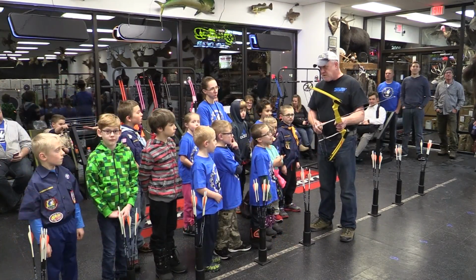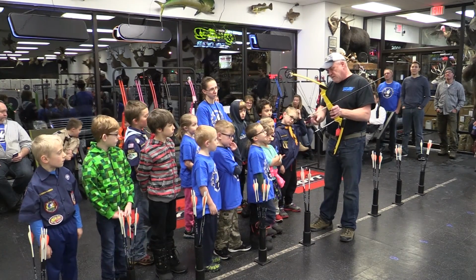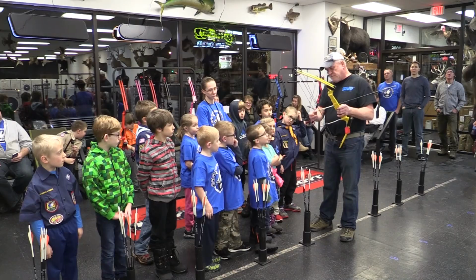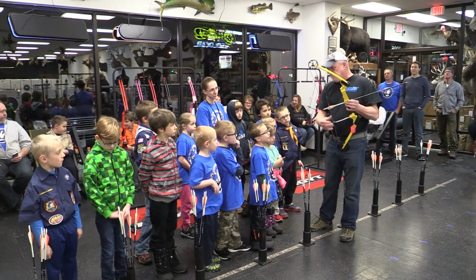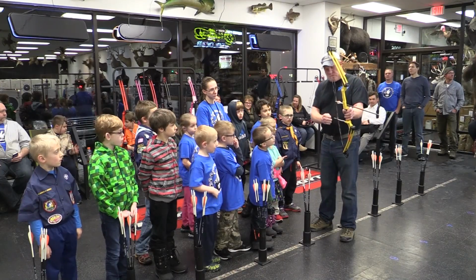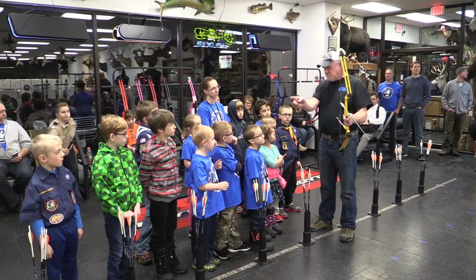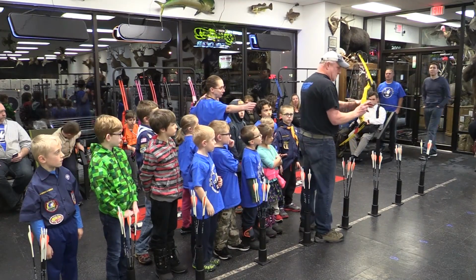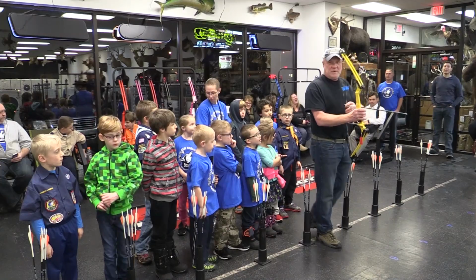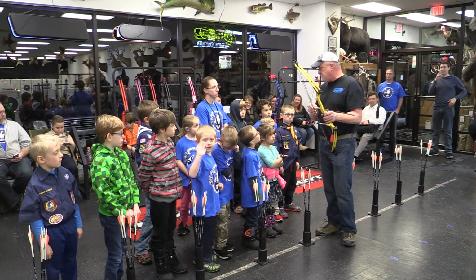Okay. You see how I loaded my arrow? The arrow goes on the arrow rest, like that. And then we put it in a loop like that, okay? And it'll kind of clip on, so you just clip it on like that. And then you hold your bow with your hand like this. And if you're right-handed, you'll face that way. And if you're left-handed, you'll be shooting this way. And we do have some left-handed bows, so if you're left-handed, you can tell us and we'll find you the left-handed bow, okay?